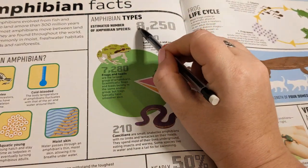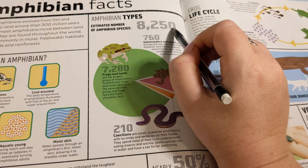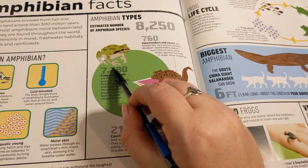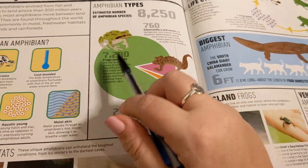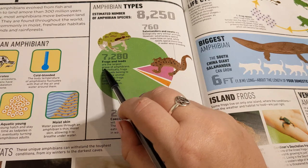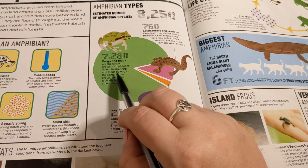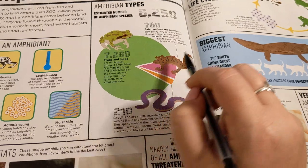There are 8,250 types of amphibians. Of those, 7,280 are frogs and toads. Frogs and toads are the largest group of amphibians. Scientifically, frogs and toads belong to the same animal group, but frogs typically have smoother skin.